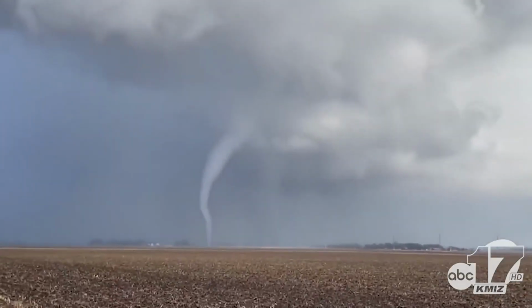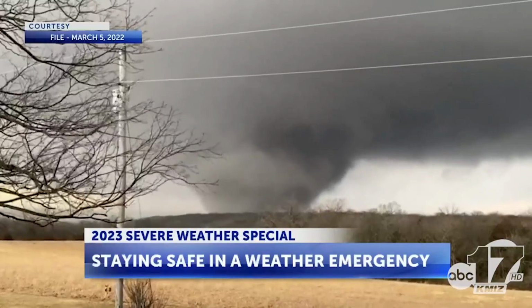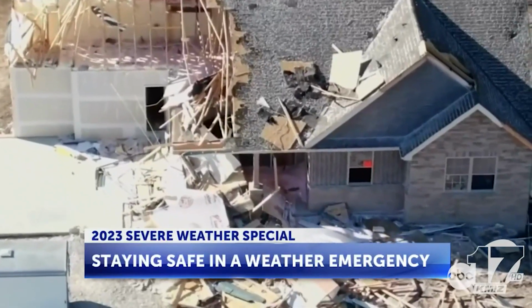When severe weather threatens your area, do you know where to go? ABC 17's Abigail Landwehr explains where you should take shelter. During times of severe weather, you should be in contact with your family and friends to make sure everyone's okay. Lydia Jaja with the National Weather Service says that making a plan for severe weather now can save your family precious moments when storms hit.